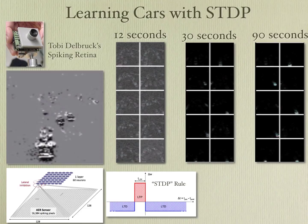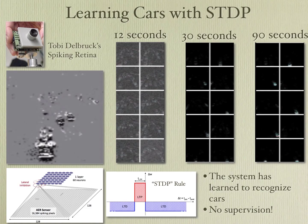You can point this anywhere you like. If you're not in the right place with the car at the right size going in the right place, then you'll never get the cell to fire. And effectively it has turned into a grandmother cell in 90 seconds. It's a grandmother cell for cars in a particular location. It's directly off a very, very cheap camera. So it's learned to recognize cars, no supervision.